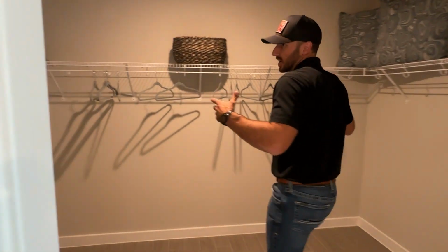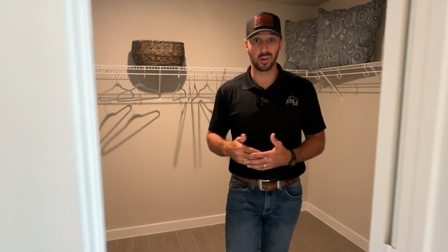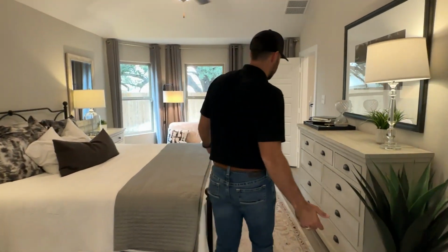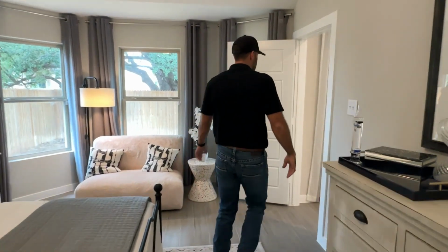So lots of space, 2,100 square foot house, single story home. You typically get a lot of space, and you could see with that flex room and that study too, that this floor plan uses every single bit of it, quite a bit.